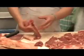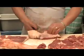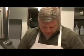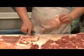Brine it for 7 days. Got a nice portion there for those guys to do. Pass that over to my brunch guys. Give them the excitement of learning how to brine and cook and deal with all the animal parts that we have here at the restaurant. So we have a fair amount.